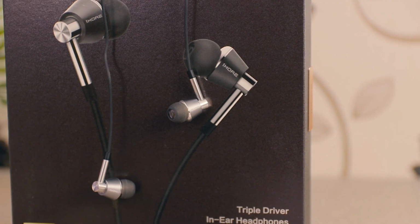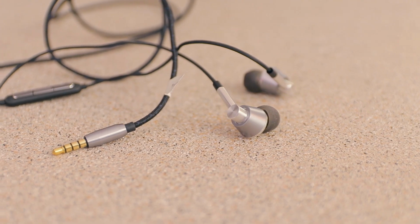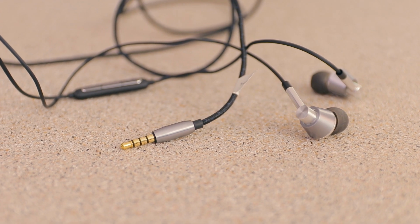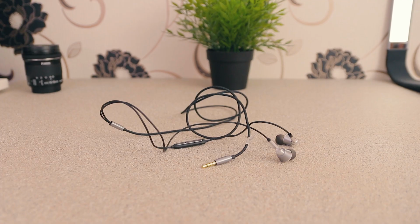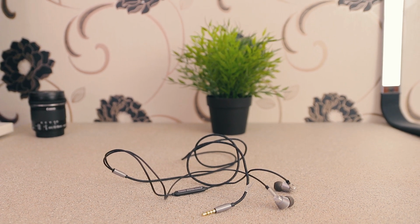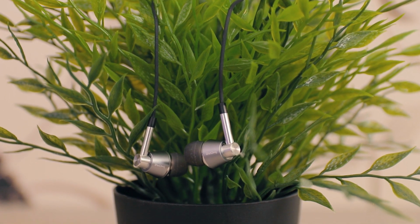Now, there's very little I can fault these One More triple driver in-ear headphones for, apart from the rubber cable used, which is really a personal preference, and that's me being nitpicky, and the plastic remote control. There's nothing really else I can say wrong about these earphones, and that's again me being nitpicky. I think for the money it's hard to do better than the One More in-ear triple driver headphones.